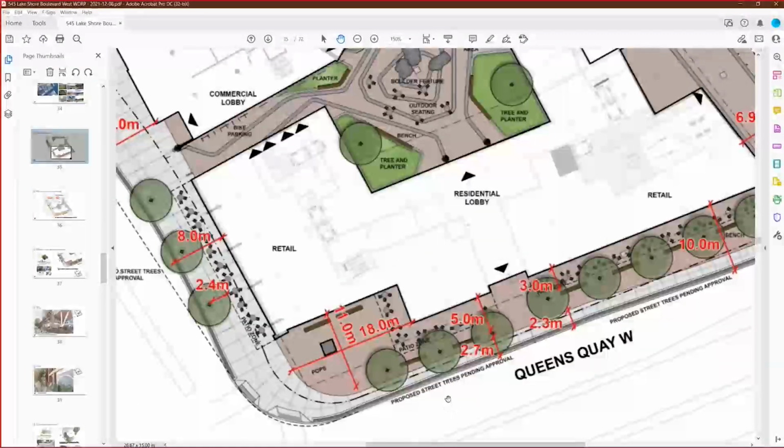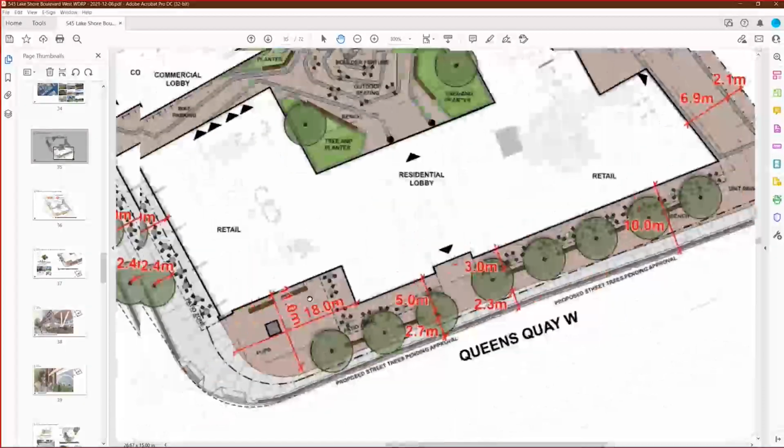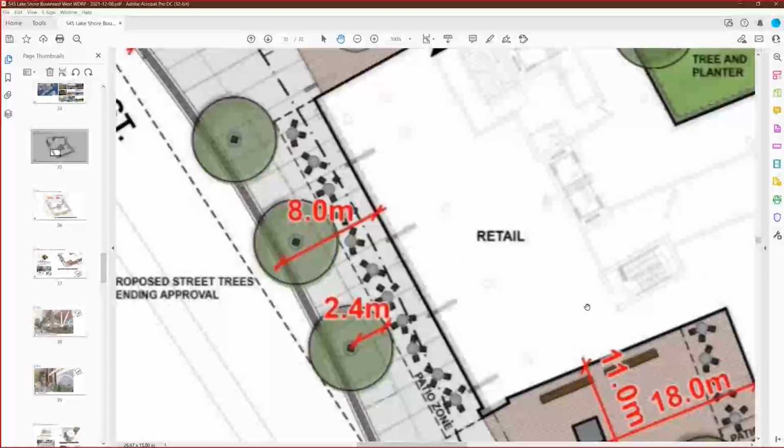So we have dashed in the outline of the soil cell arrangement to provide the soil volume requirements for the city. It's a little hard to see on this plan. You can see it, for instance, along Bathurst. You can see some of the dashed lines. There you can see that dashed line just under 2.4 meters. That would be the outline of the soil cell arrangement. So in this case, 3 trees sharing that soil volume.